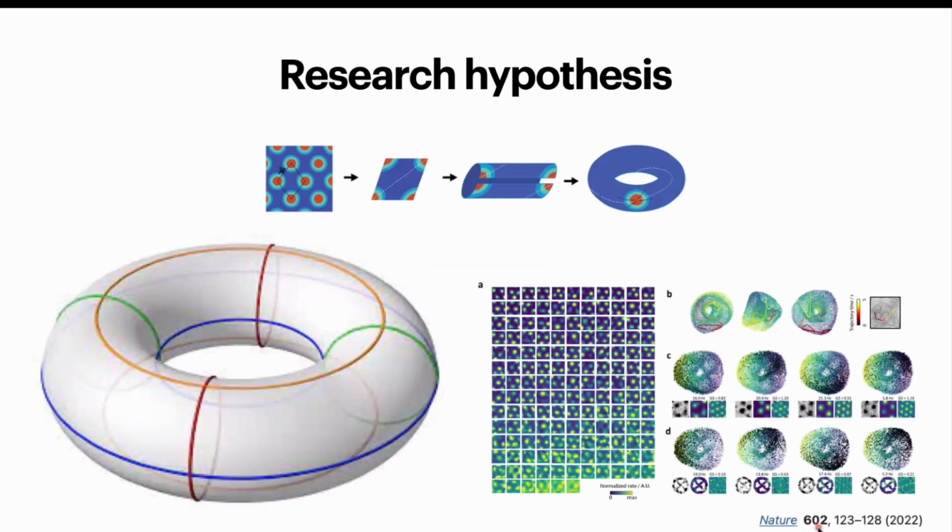And very recently, just in 2022, the Mosers, the Nobel Prize winners for the discovery of grid cells, showed experimentally, collecting in a heroic effort many, many grid cells, that the pattern of activity of this collection of grid cells also moves around the surface of a torus. So the identification of a torus would be the signature of the birth of a grid cell.